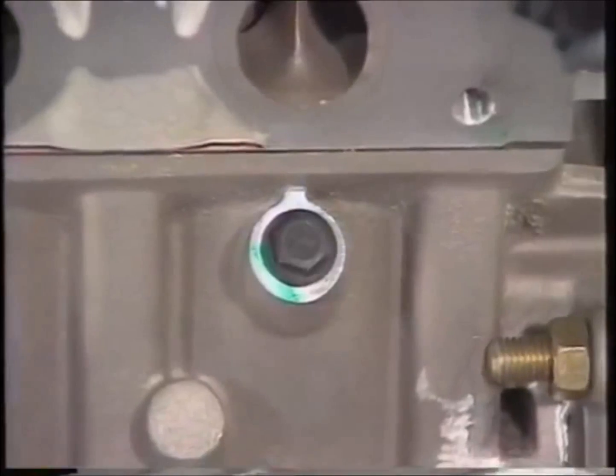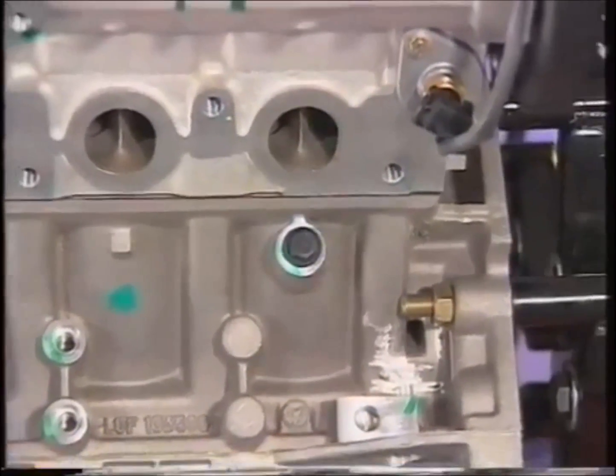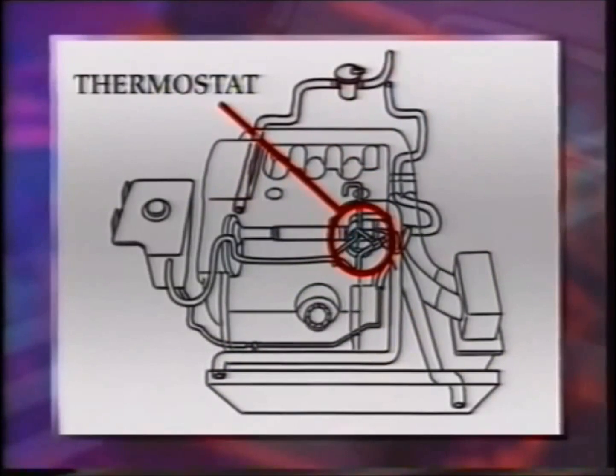Incidentally, if you have to remove either of the inlet manifolds for any reason, you must first drain the coolant from the cylinder block. There's coolant in here, and if you don't drain it, it'll run down the inlet ports into the engine when you release the manifold. The coolant circulation works like this.